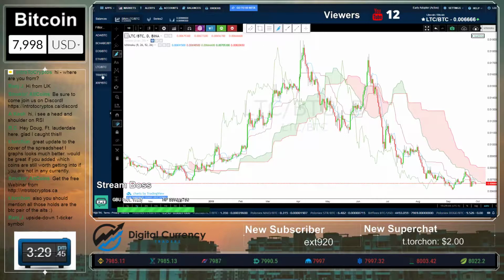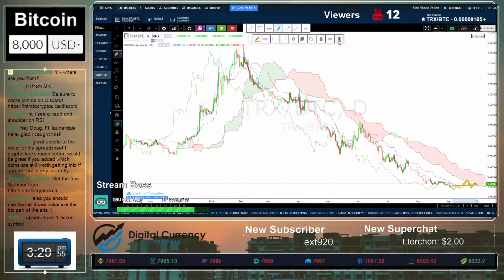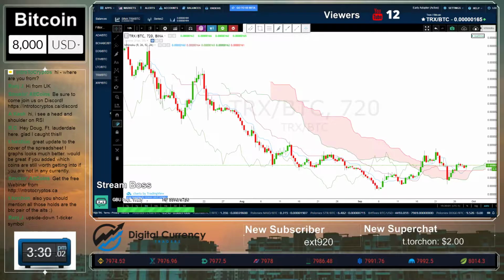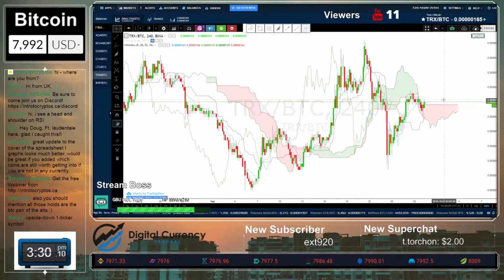Let's go to the Ichimoku cloud, because this should tell us something different than we saw in Litecoin. And right away, already in the 12-hour time frame, it is above the cloud. Look at the 1-day view. So in the daily view, it's still below the cloud. Still down below. In the 12-hour time frame, we're already up above it. In the 4-hour time frame, now we're getting built up for that potential for the buy signal to break out above these levels.